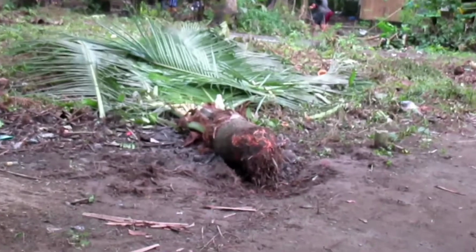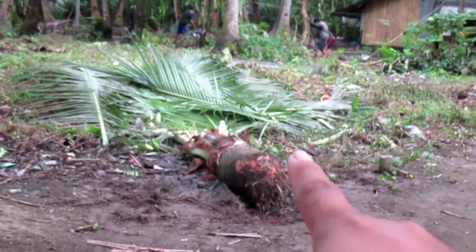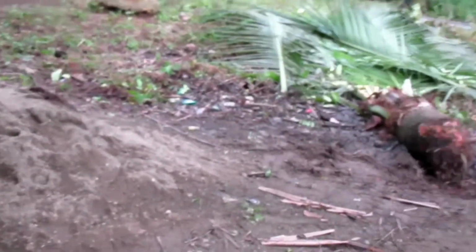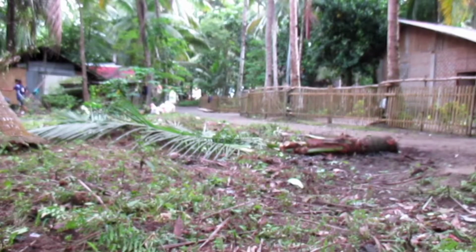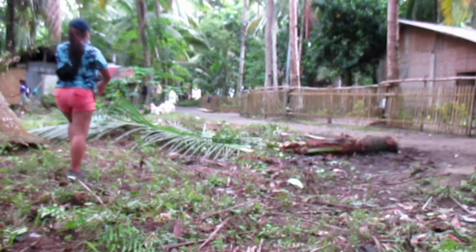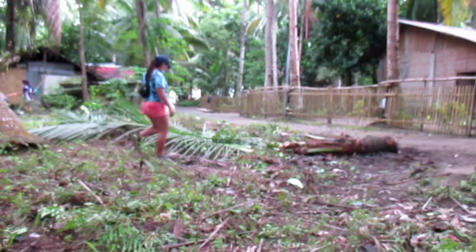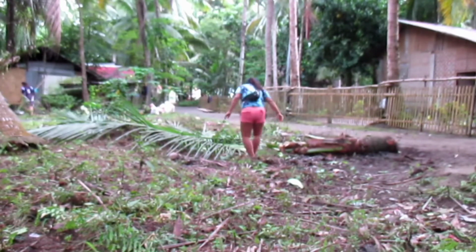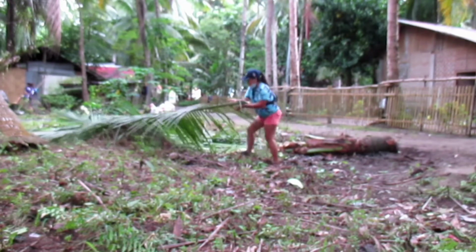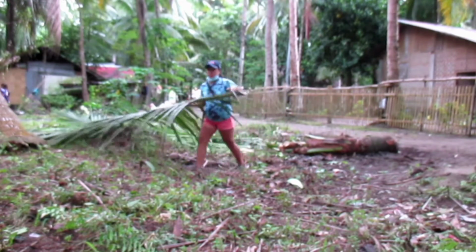In that area, we're gonna take out the coconut. So after taking out the coconut, we're gonna put all this in there. While I'm not yet putting the ready mix sand, I'm gonna take out all the coconut branches and throw them on the swamp. And after that, we're gonna take out the body of the coconut tree.